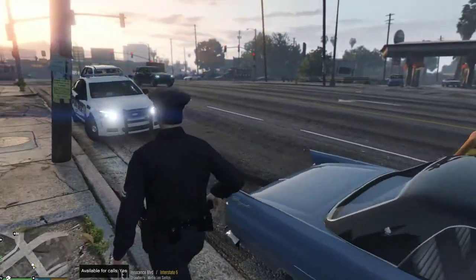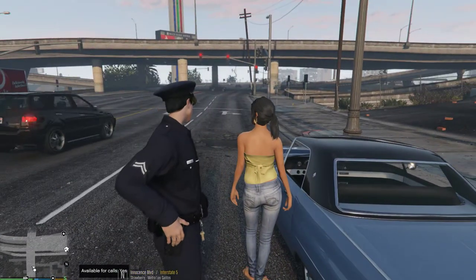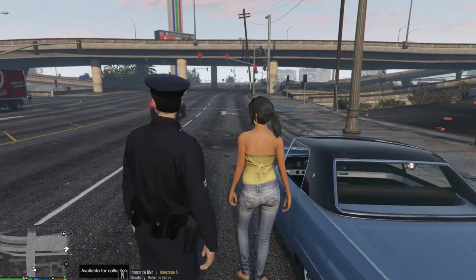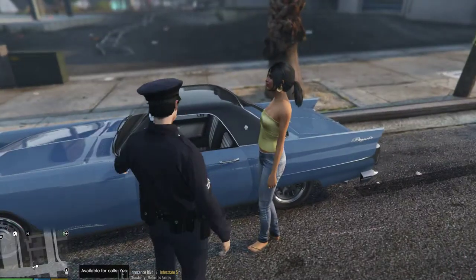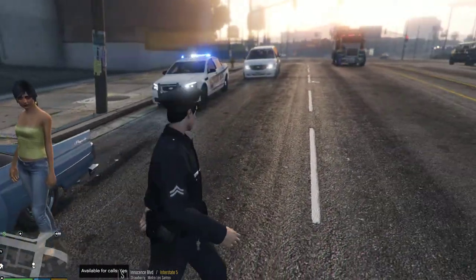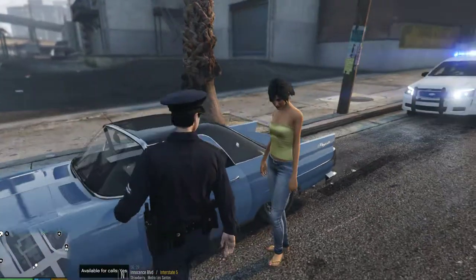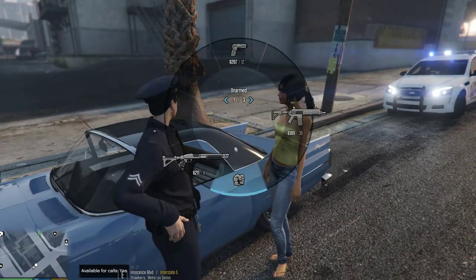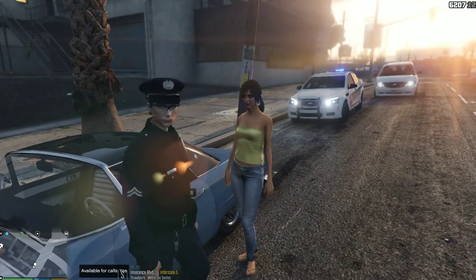Okay. Step out of the vehicle. Hopefully stop the pit works. I don't know if I'm going to need to do anything. Nope. I don't have traffic. We're going to have to arrest her.